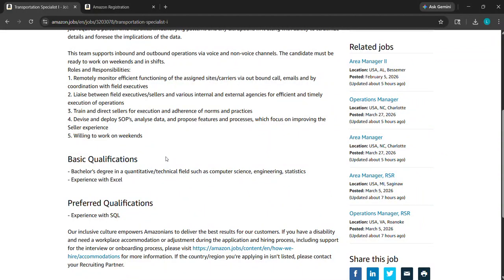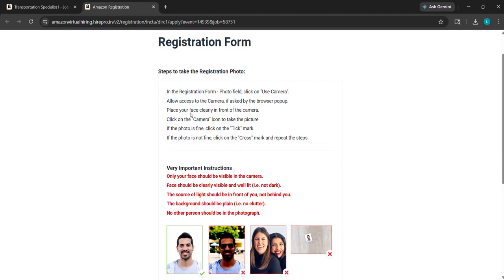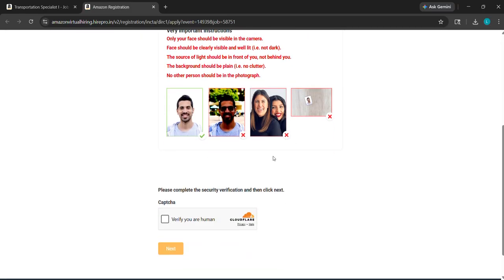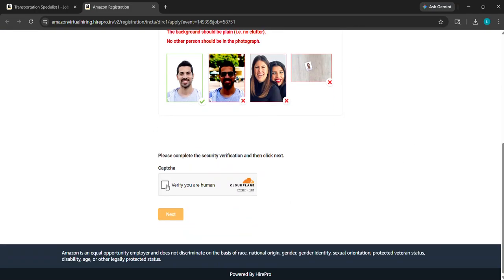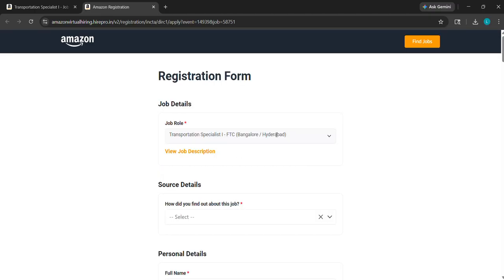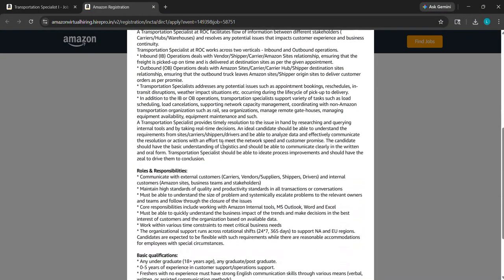I have another tab here. This is a registration form which some members get from their campus or by email. They will get an application link which you have to fill in. This is how the registration form looks. When you scroll down, check this box, and after completing the security verification, click on next. Here we will be asked basic details like name and where we are located. This is already selected, and we cannot change this.